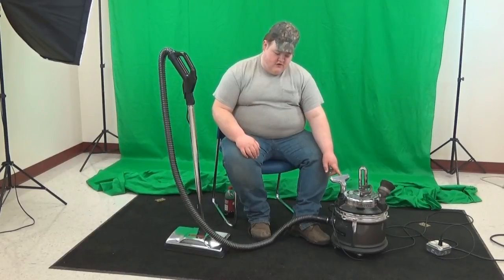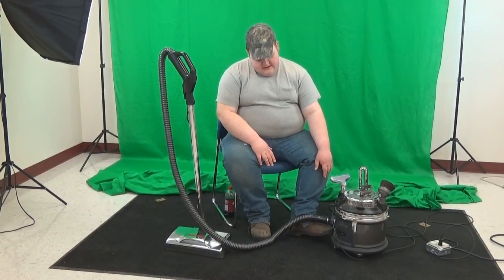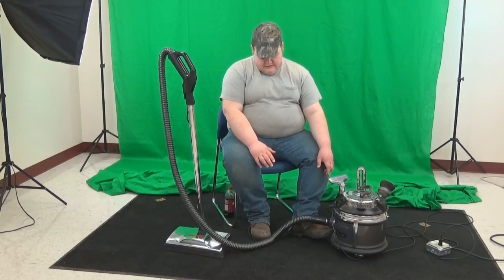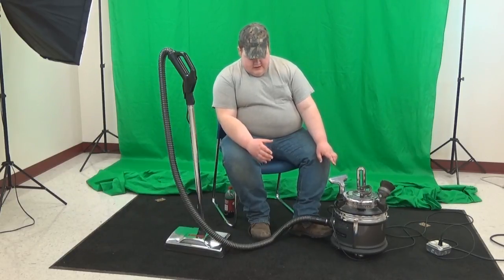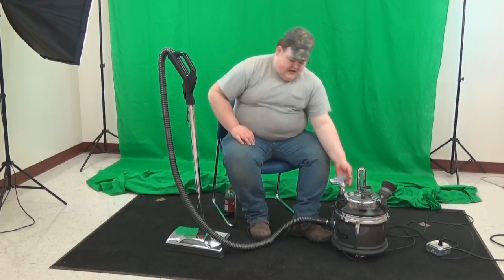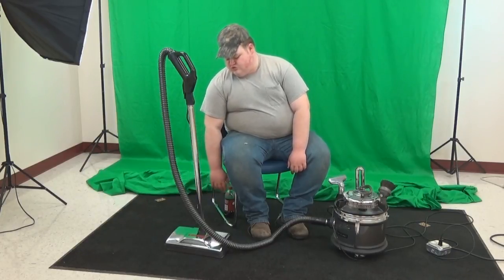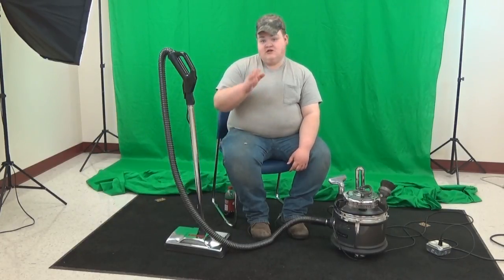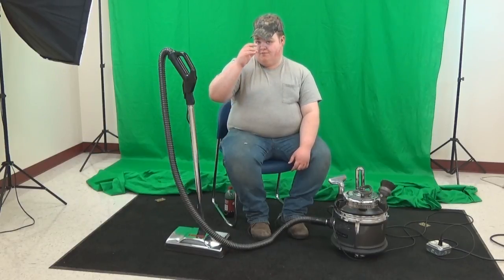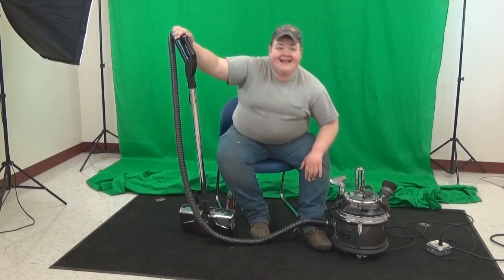Now the cone filter is the heart of your Filter Queen system. It takes the dirt, drops it off the filter, and then clean air comes out to these vents on the side. The only complaint I have about it is the brush rolls. They need to change. They need to put a bigger, better pulley on the motor, because they just have a bare shaft.